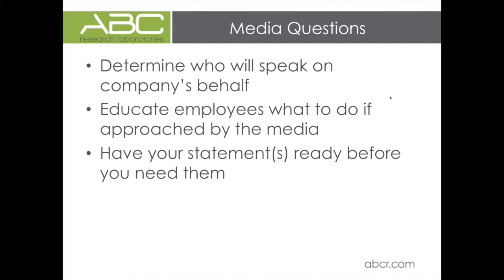Okay, so let's talk about media questions. Over the last several years, we've seen some restaurant chains be very proactive in putting out nutritional information. They get guest requests for it. They've done it on their own volition. We've seen people have their items go into the Weight Watchers program so people can count points and lose weight.